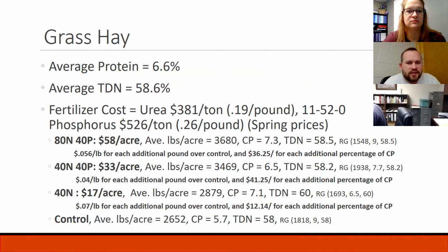In terms of whether it's economical or not, I got the spring fertilizer prices for north central Nebraska, and then I was able to calculate that out on a cost per acre. And then in addition, I wanted to see what it would cost for each additional pound per acre and each additional percentage of crude protein per acre over the control. So for instance, if I got 100 more pounds with a fertilizer treatment over the control, what does it cost me to get that 100-pound advantage?